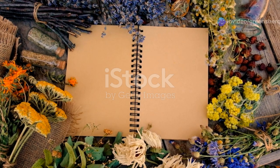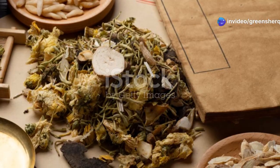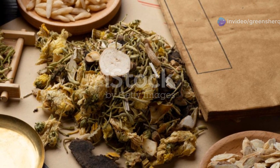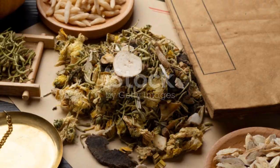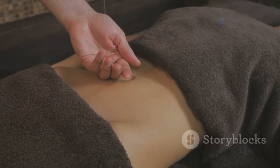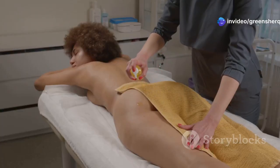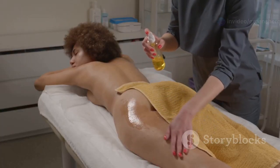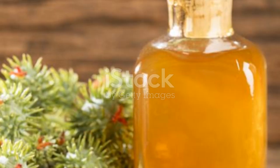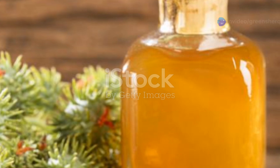Castor oil has been used for centuries, dating back to ancient Egypt and India. Ancient civilizations valued its healing properties, using it for everything from skin ailments to digestive issues. Today, it's still popular as a natural remedy, embraced by modern wellness enthusiasts. People use it for various health and beauty concerns, including hair growth, skin hydration, and even joint pain relief. Let's explore the wonders of castor oil and how it can benefit you in your daily life.